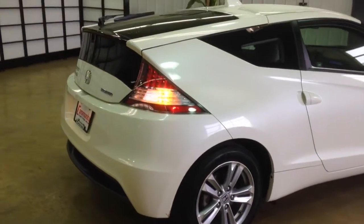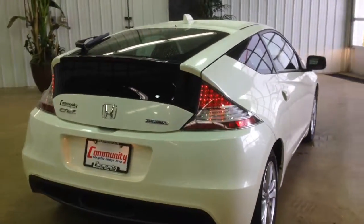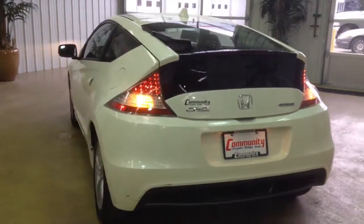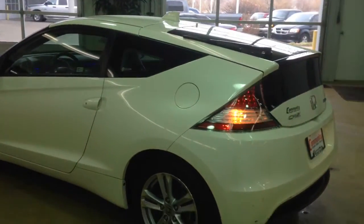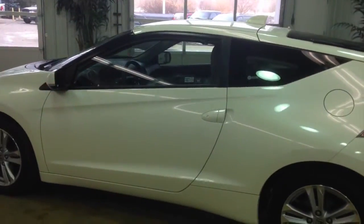Vehicle is painted in premium white pearl. Has a gray mesh seat trim. It is powered by a 1.5 liter 4-cylinder hybrid engine. Has a 6-speed manual gearbox. EPA estimates are 31 miles per gallon in the city, 37 miles per gallon on the highway.